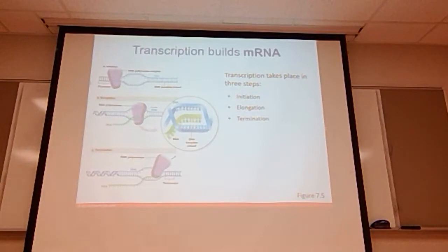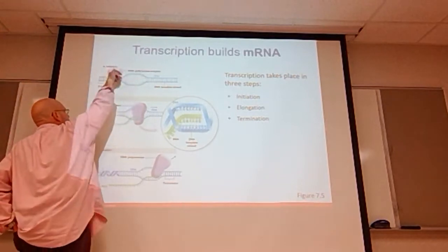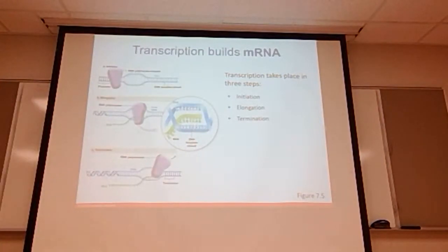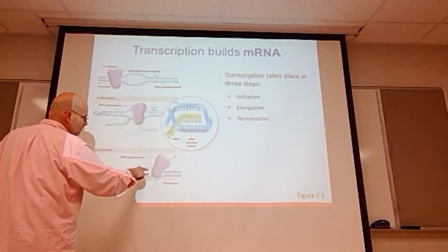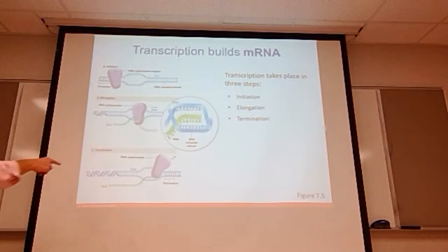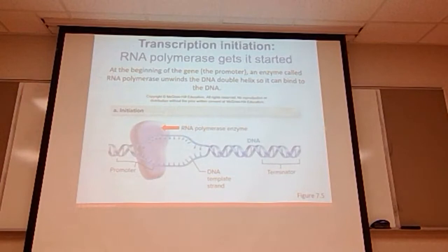Transcription takes place in three steps. Initiation, when the RNA polymerase binds to the DNA. DNA polymerase has opened this gap. That was done by DNA polymerase. This is an RNA polymerase, which is going to read one side of that and produce the messenger RNA. Then you have elongation. That's where the new RNA strand is being made. As this is moving, more and more of this DNA will open up, allowing this chain to grow longer and longer. Then there will be a termination area where there will be no signal being sent, and the RNA polymerase will release, and the transcript will be fully formed at that point.